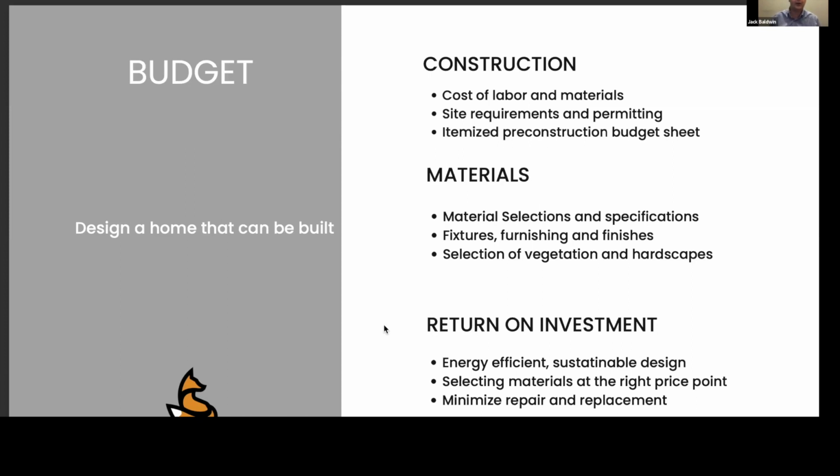And also, we're thinking about return on that investment. So, as I mentioned a moment ago, energy efficiency and the design, and also minimizing your upkeep. So, we do want to think about your landscape and your internal selections being things that are going to minimize what you're going to have to do to keep the home, upkeep. What's going to last, and minimize the amount of further investment on repair and replacement that you'd have to do.